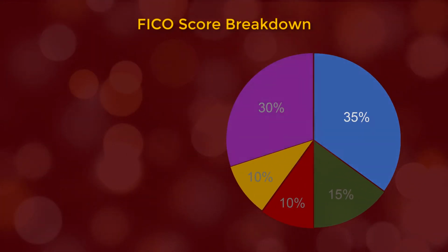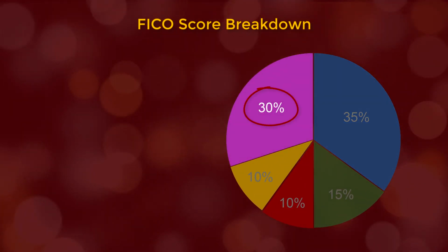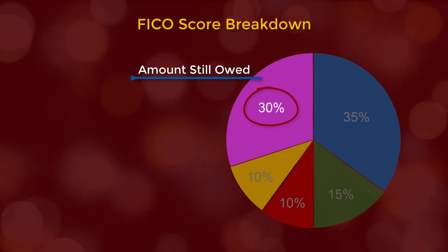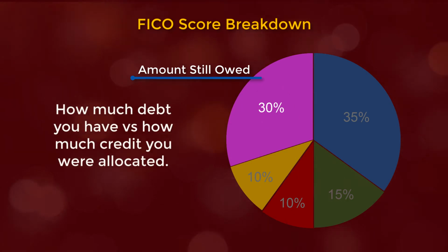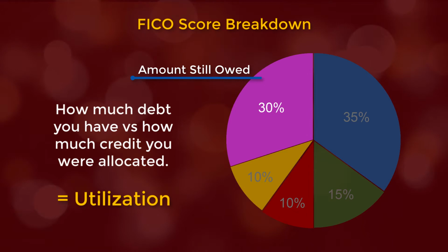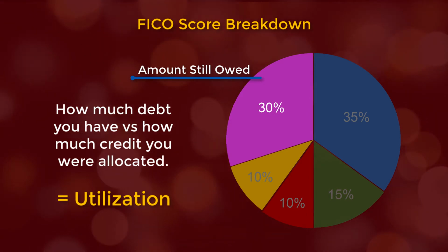The second piece of criteria, 30% of the credit score is based on the amount of debt still owed. This is all about how much debt you have compared to how much credit you were allocated. This is called utilization. Utilization refers to the amount of available credit that you are currently using.